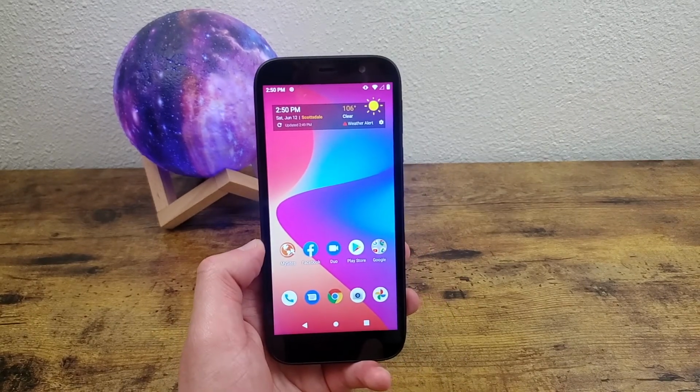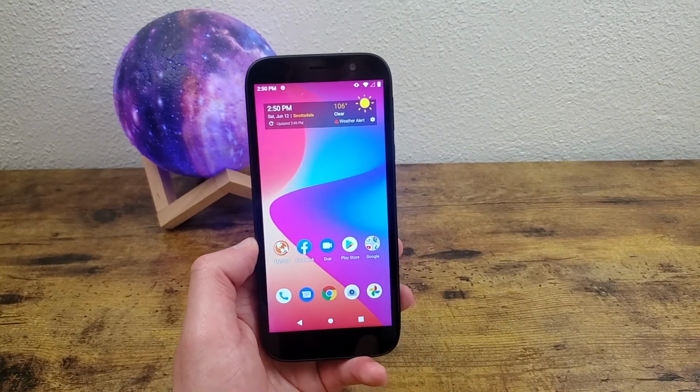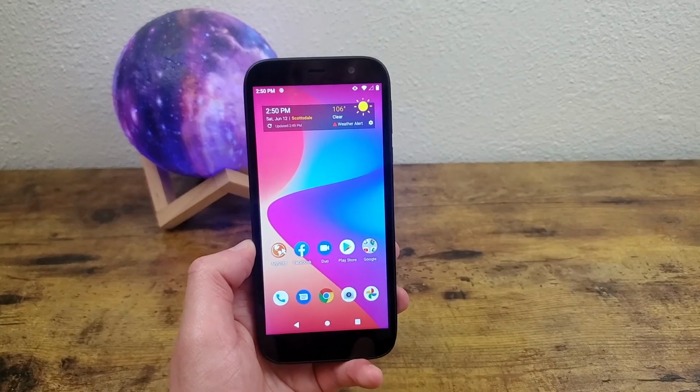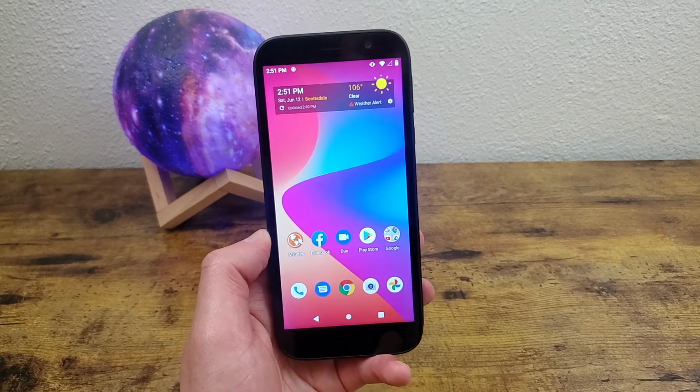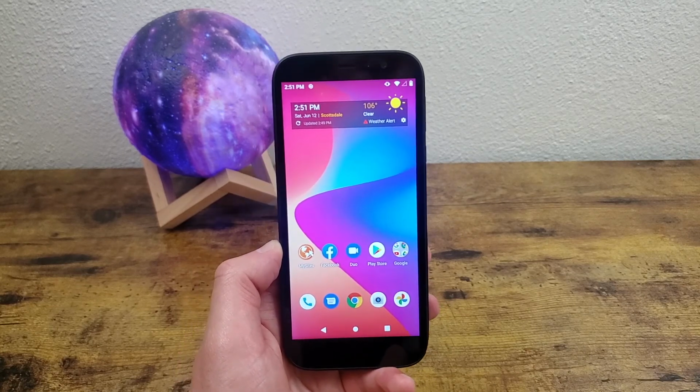Overall, although it does feel like what it is, an extremely affordable low-end smartphone, the BLU View 2 does have some decent features that provide a good amount of value in 2021.